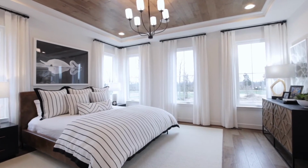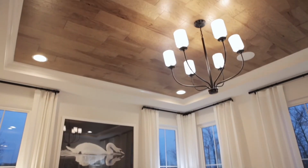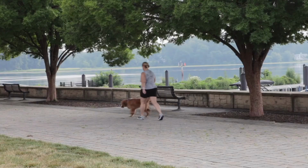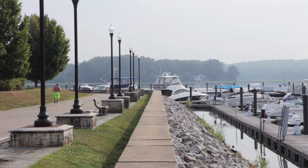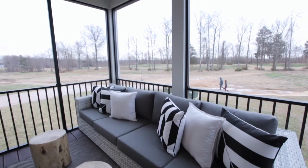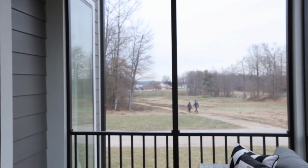Belmont Bay in particular is a very exciting community because it's a walk or a step to the marina, and it backs right next to the wildlife preserve. And a lot of people don't even know about this community. It's right off of Route 1. They have their own VRE station, a lot of walking trails, and I absolutely love that community.